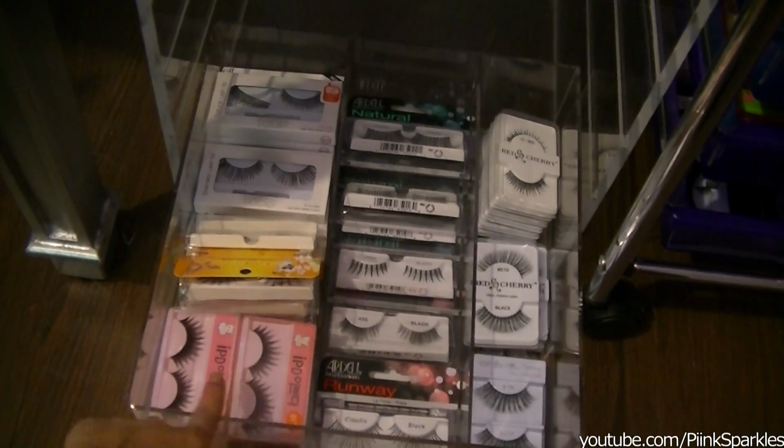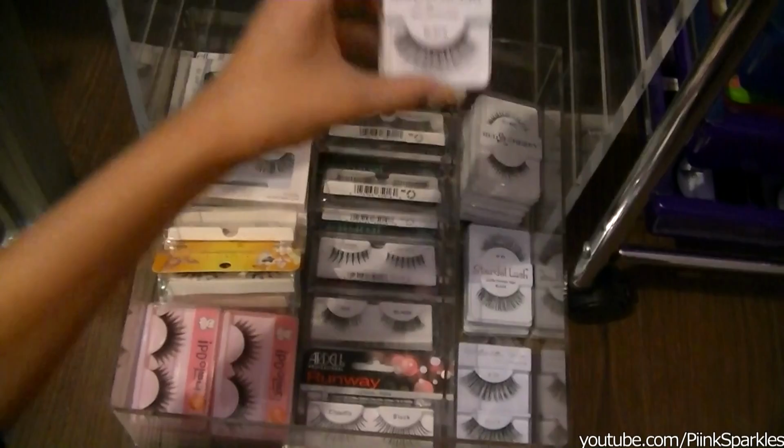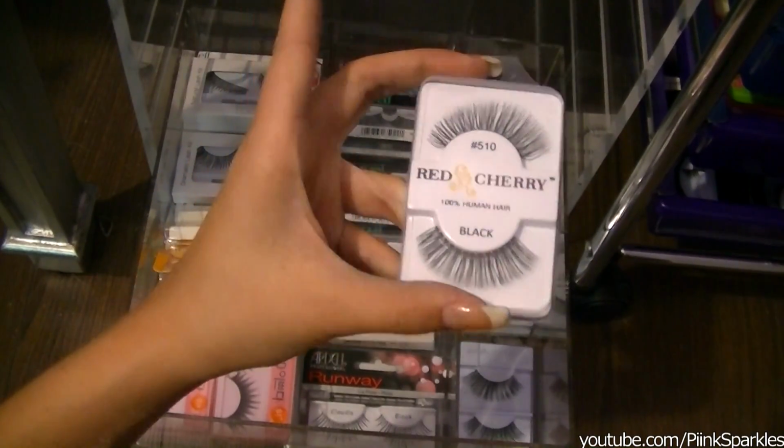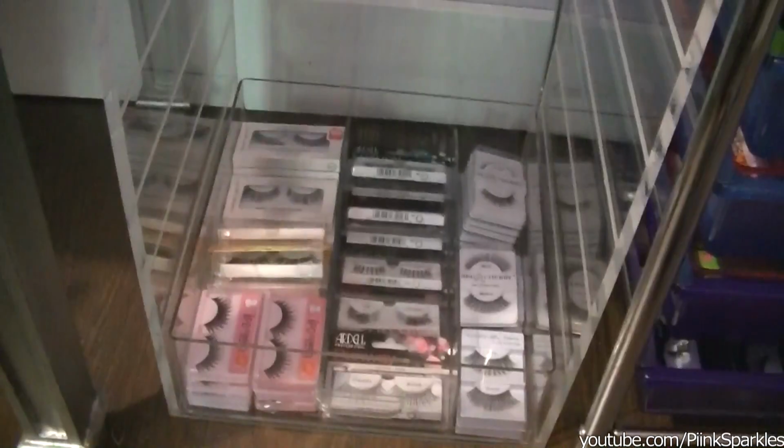I have some ones that I got on eBay right here. My very favorite lashes of all time are the Red Cherry 510s. So I have those in there. Now time to put back all these drawers.